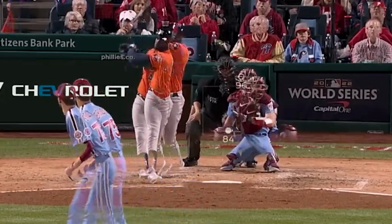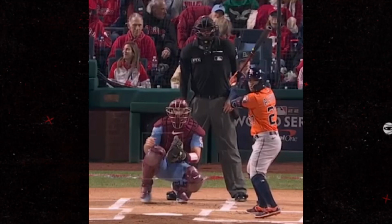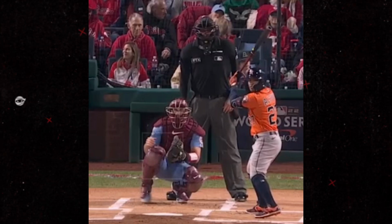Nasty stuff. And now, my pitching ninja moment of zen. 6'7" umpire Jordan Baker standing next to Jose Altuve is hilarious. I mean, if Altuve argued balls and strikes, he'd get a face full of Jordan Baker's balls.